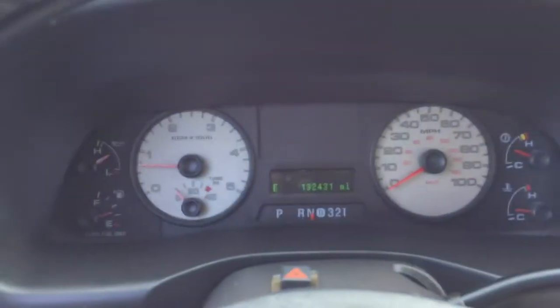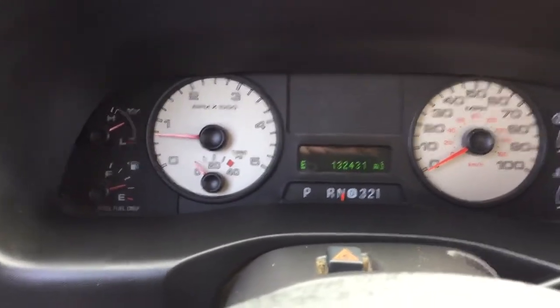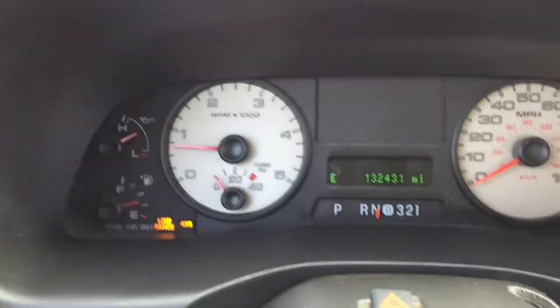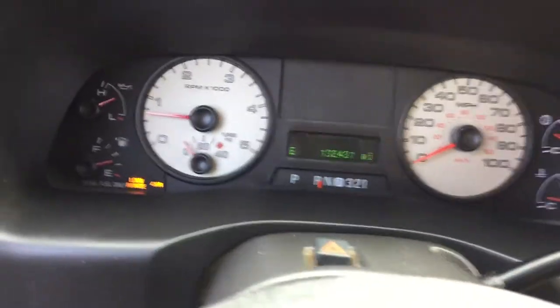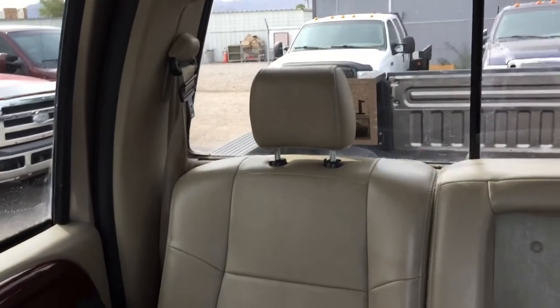Didn't this thing have a custom bumper? I wonder if it even has parking sensors. I don't think it has parking sensors, it has a custom bumper, but we'll try it. All right, four low, drive. Maybe it's just a custom front bumper, I'm thinking. Now I can't remember what the rear bumper is on this thing. All right, we're in reverse. Let's just go back here and see what happens.